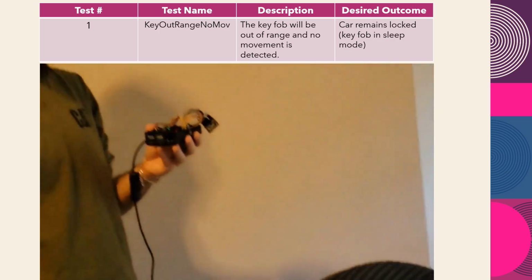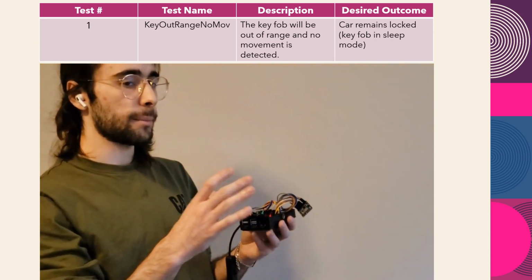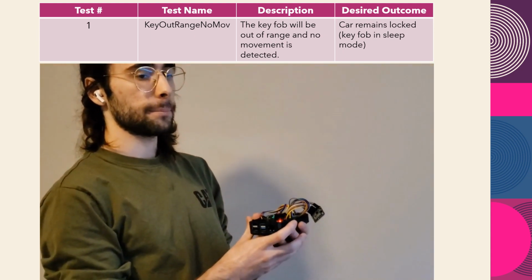In this test case, we'll be showing how if I'm not in motion and I'm out of range, that the car will not unlock.